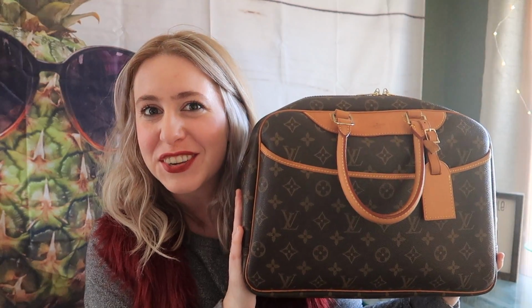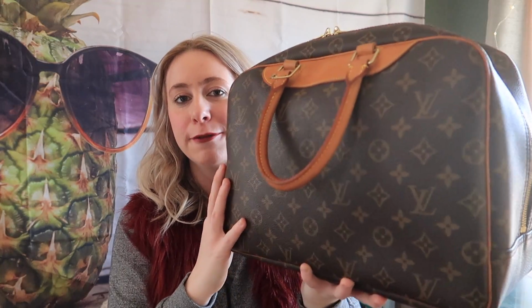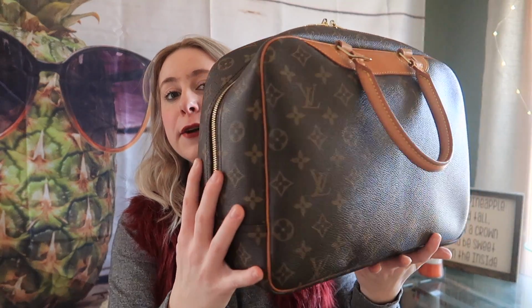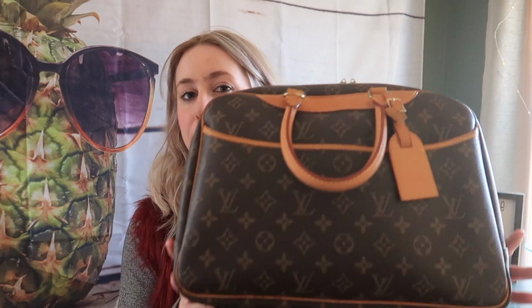So let's just get into the bag. This is not a what's in my bag. It's simply an overview, okay? So this is my first Louis Vuitton bag. I have coveted a Louis Vuitton bag since I was 12. I am 29 for reference. So well over a decade, I've wanted a Louis Vuitton bag and I was finally able to make that dream come true.